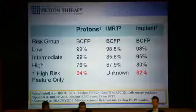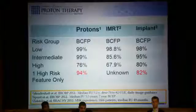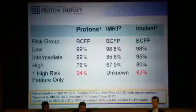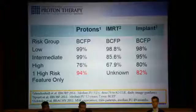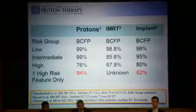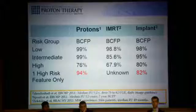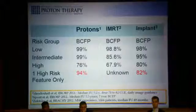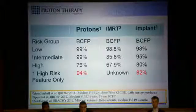We also compared our results to the Memorial Sloan Kettering implant, radiation seed implant results. And that particular series had a 4-year median follow-up, and their control rate for the low-risk disease held up very well in comparison with the IMRT and proton data. Their intermediate risk control rate looked excellent as well, 95%, which would be equivalent to what we saw in our patients. What we don't know is how they selected those patients. Again, selection, even with intermediate risk disease, you have favorable intermediate and unfavorable intermediate risk, and we don't know what their mix of patients was in that study.